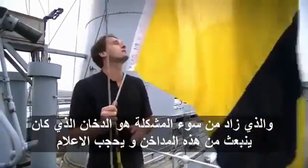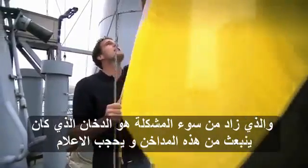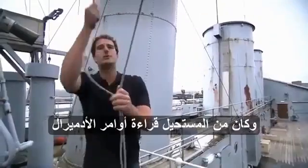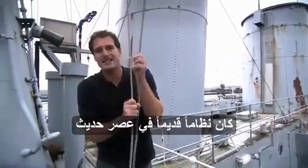Now, to make matters worse, all the smoke from these funnels would have obscured the flags, made it really impossible to read what the admiral was ordering. It was an outdated system in a modern world. One admiral, Evan Thomas, couldn't read the signals of his commanding officer. Unthinkingly, he led his squadron off in the wrong direction.